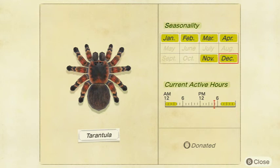So what was I saying? Oh yeah, 7 p.m. to 4 a.m. January, February, March, April, November, and December in the Northern Hemisphere. And May, June, July, August, September, and October in the Southern Hemisphere.